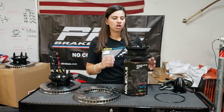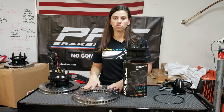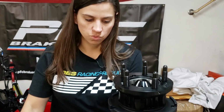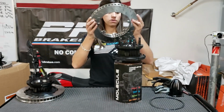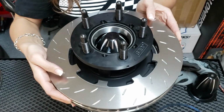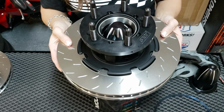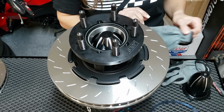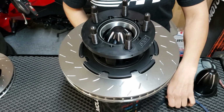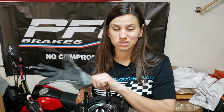So now we've got all of our hubs assembled to the hats, and I'm going to show you how to connect the rotor to the hub assembly. First, we will put the rotor on, just like that. Now I'm going to put some gloves on because this ring that's going to secure the rotor to the hat is kind of sharp. So put some gloves on, make sure I don't get sliced.